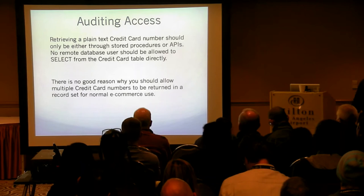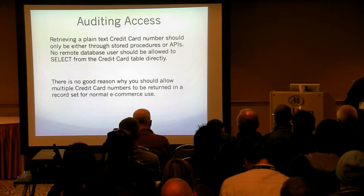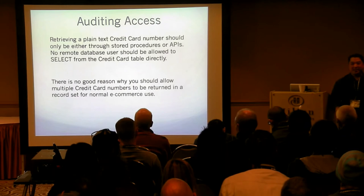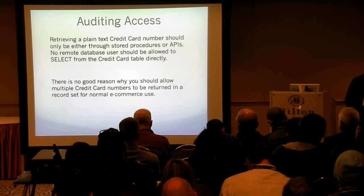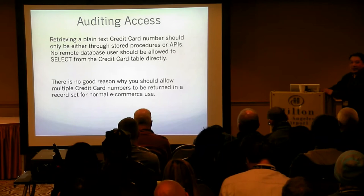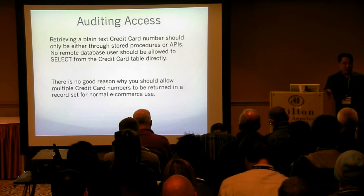I will admit though that the logs I've kept for some of my previous e-commerce companies get really tedious, because the user who's connecting is just a web server, and the reason is that some customer bought something from us. When you create this stored procedure that returns a single credit card, in any e-commerce operation, there is absolutely no good reason why it should allow multiple credit card numbers to be returned in a single read.